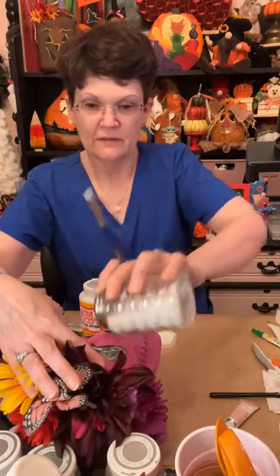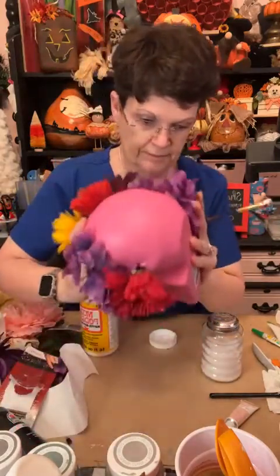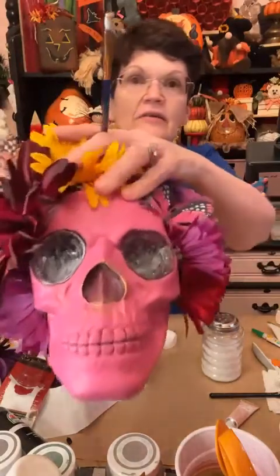All right, let me get this side. All right. It'll look cool when it dries. Yeah, I think it'll look a lot better when it dries.